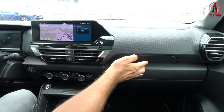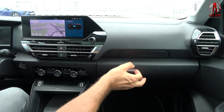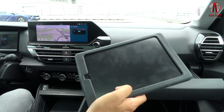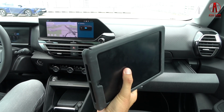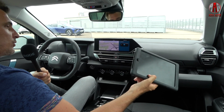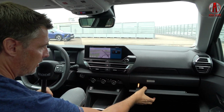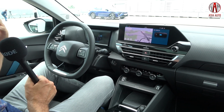A funny thing in the C4 and C4X is this tablet holder here for the passenger. So the tablet can be fixed there, and then you can use streaming, for example, on long journeys. The case itself looks a bit outdated, but that's for a reason. Of course, also this has to be crash tested, and it needs to be avoided that the driver can also have a look onto the screen of the tablet. There's an additional glove box underneath.